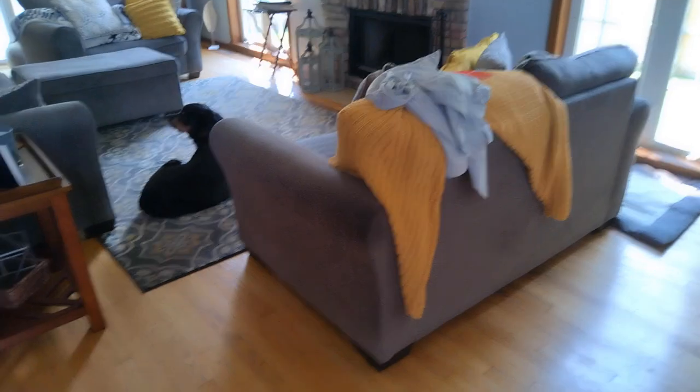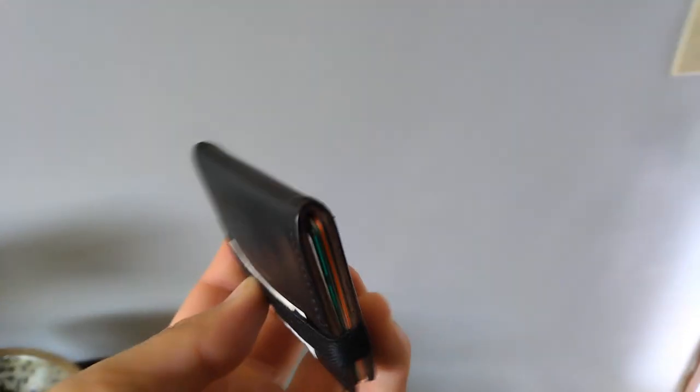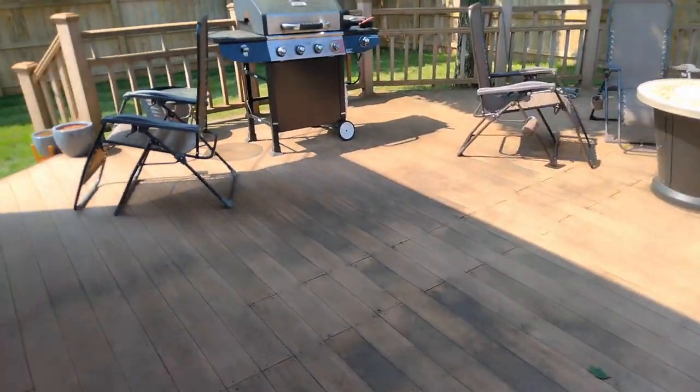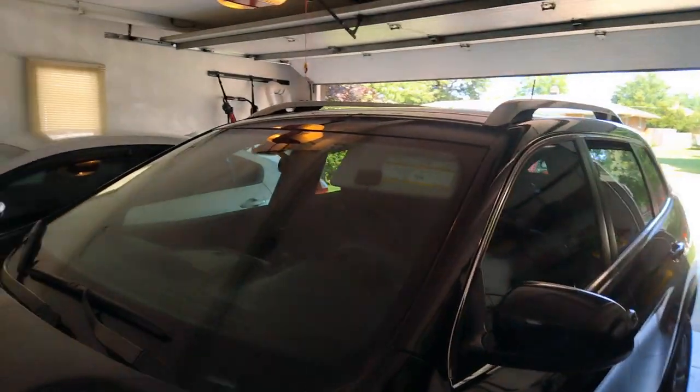Keys real quick. Well, not my keys, my wallet. Look at my wallet, how small it is. I'm recording this with the TCL 20 SE. I'm about to check on my car because I had a little smell yesterday, it smelled like coolant.